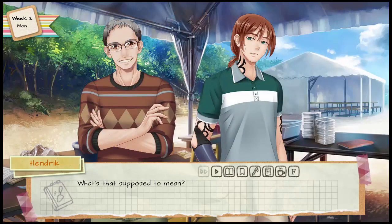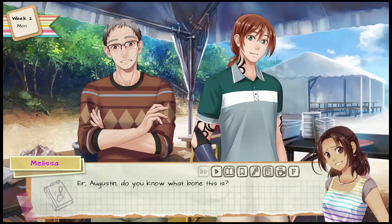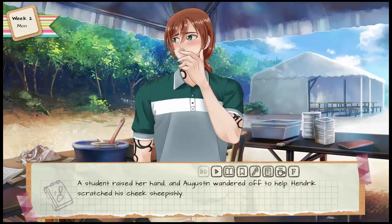What's that supposed to mean? You know what I mean. You are too absorbed in your work to ever show interest in other people, especially. Augustin, do you know what bone this is? You've seen one silly Coelodonta antiquitatis upper molar, you've seen them all. I see, thanks. A student raised her hand and Augustin wandered off to help.